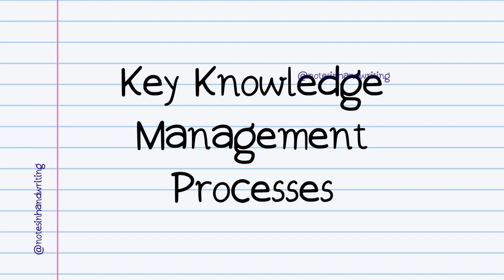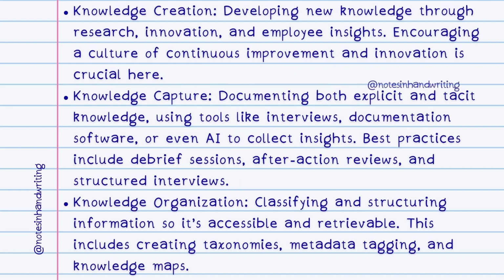Key knowledge management processes. We need knowledge creation to drive progress and innovation within the organization. By encouraging research and tapping into employee insights, we are building a system where new ideas can emerge and grow. This keeps us adaptable and helps us find solutions to challenges we may not have faced before.